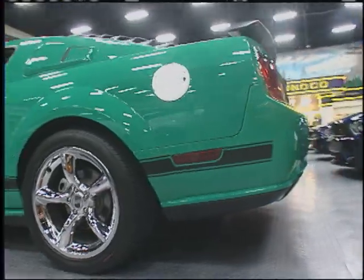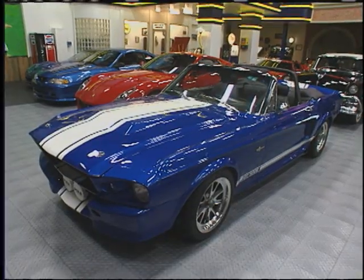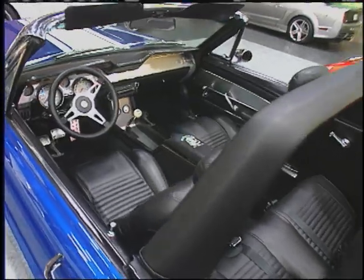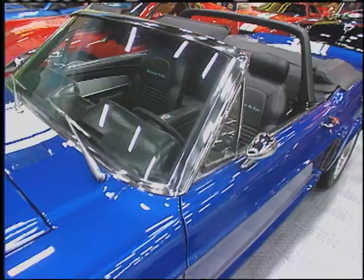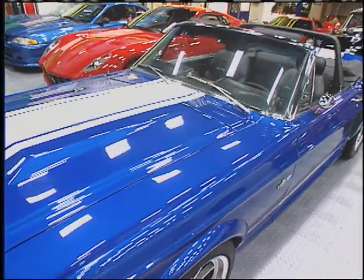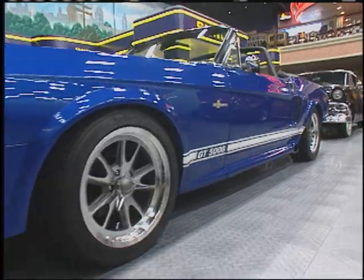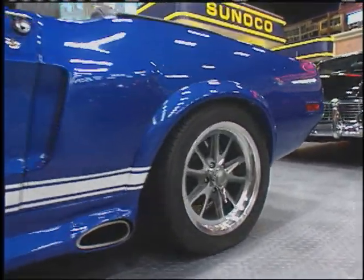This is beautiful. Hey, Jack, what's the story with this beautiful blue convertible Mustang? Well, you heard of the movie Gone in 60 Seconds? Oh, sure. And this is an Eleanor. It wasn't the one in the movie, but it's a convertible. As you know, in the movie, there was a coupe. Yes. And this is a convertible that, it's one of my favorites. You know, they're all my favorite, but this is one of them. Wow, this thing's just beautiful. I hear this one sounds really good. Yeah, it's probably the loudest car we have with the side exhausts.